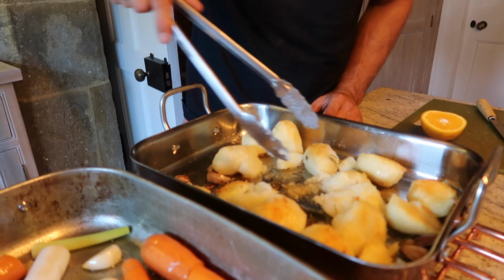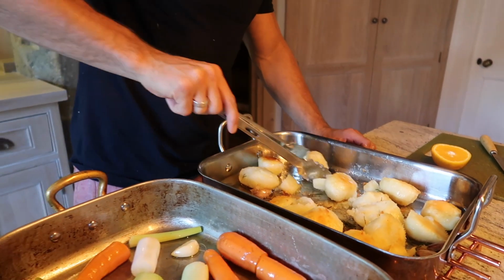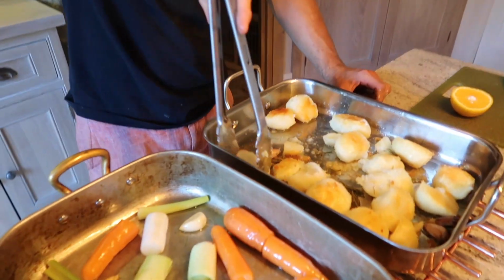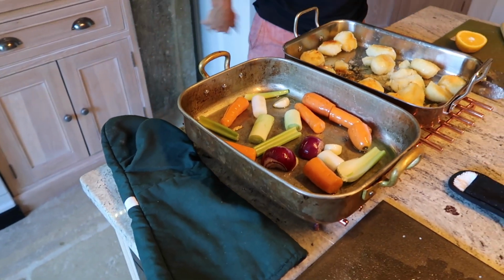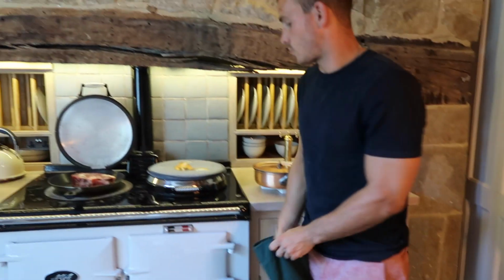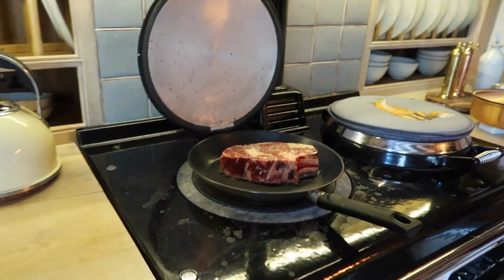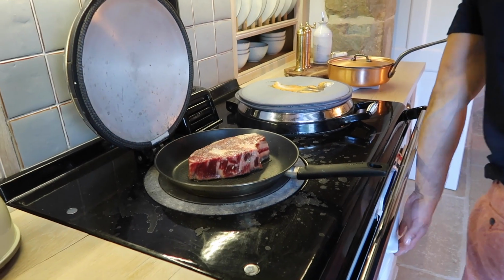They smell incredible. There you go. And then I'll obviously put them back in. And then the beef just wants a quick sear on both sides, and then that's gonna go in for about an hour as well. At what temperature for the beef? 200.